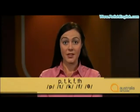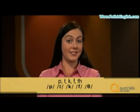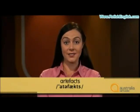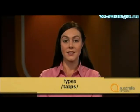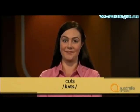The second way S is pronounced at the end of a word is s. It's pronounced this way after voiceless consonants: p, t, k, f and th. Some examples from the text are artifacts, types, breaks, marks and cuts.